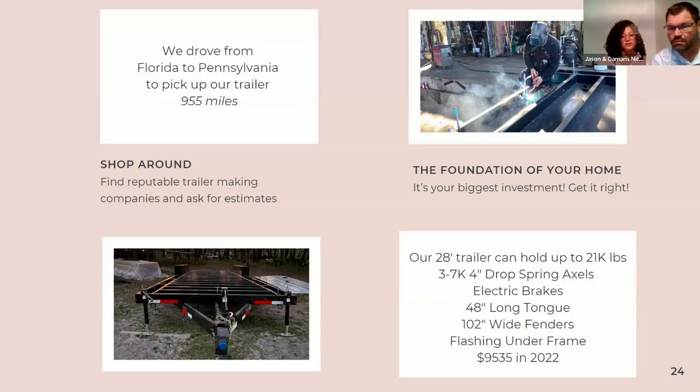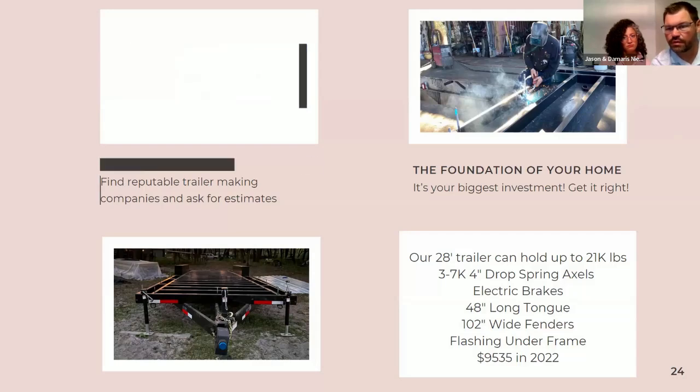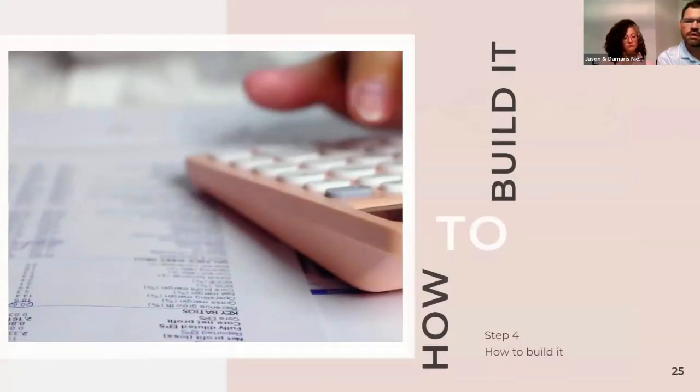We got the electric brakes, a 48-inch long tongue, 102-inch wide fenders with the flashing under the frame that we did end up drilling in weep holes to make sure that moisture also leaves, and covered that with bug screen. Yeah, and for that price, $9,535 for a brand new trailer that was custom built to our specs, we couldn't pass that price up. It came in a few thousand dollars cheaper than others.